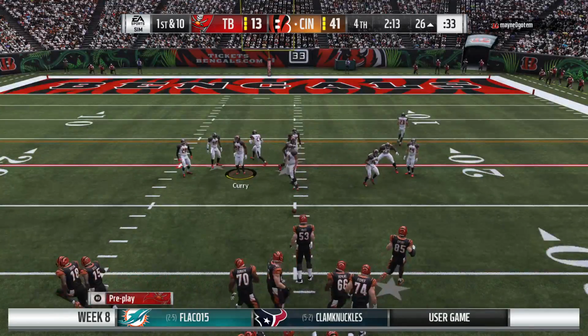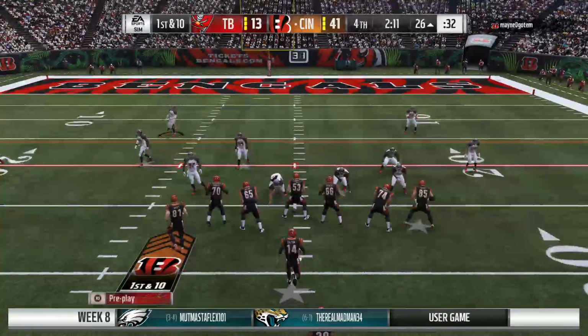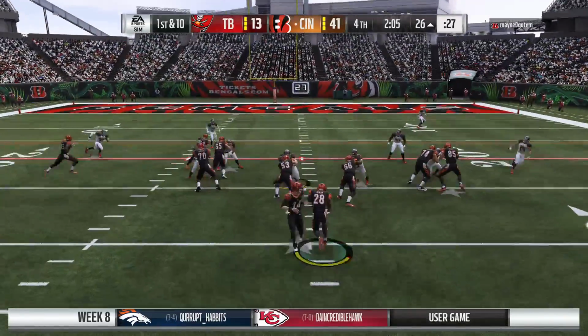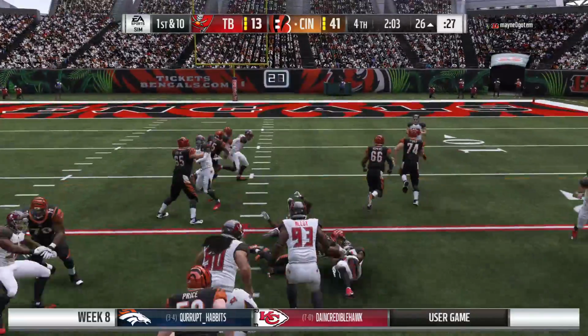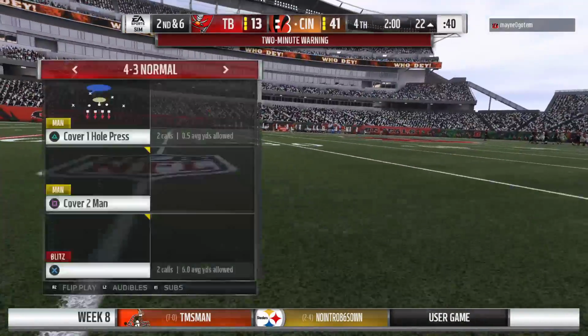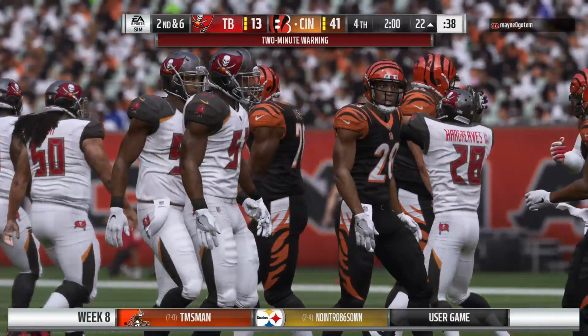They don't need to run another play here before the 2-minute warning. Let's see if they do it anyway. Mixon with a first down carry. And able to push his way forward here for a good little gain. Kendall Beckwith on the stop.